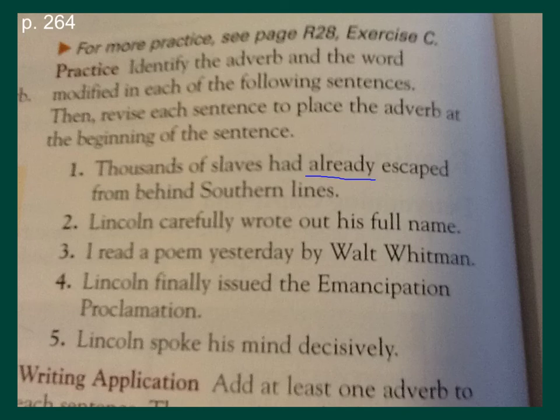And you'll see sometimes it's like Yoda speak. Like if you look at sentence number 5, it would start with, decisively, Lincoln spoke his mind. Okay? It's a little weird, but it is grammatically correct. So you got that? Don't bother recopying these sentences. Remember, I'm not about wasting time. Don't bother underlining it. You'll show me you know what the adverb is by just placing it at the beginning of the sentence each time. And yes, you do need to add your own sentence once again. Enjoy.